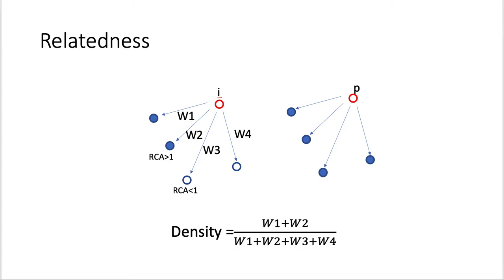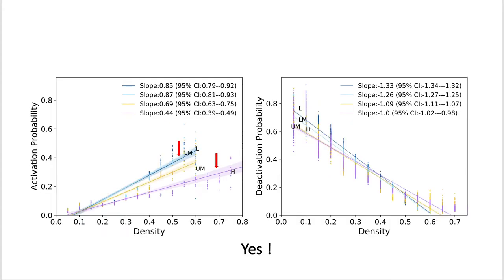Here, we calculated the nestedness, the relatedness, by measuring the average density of a discipline based on the country's current production profile. The average density measures, for a disadvantaged discipline, how many neighbors are advantaged in the current profile, and the closeness with the neighbors is weighted by the similarity between two disciplines. For example, discipline P has higher density than discipline I. And we found, yes, as density increases, the probability the discipline will be advantaged also increases.